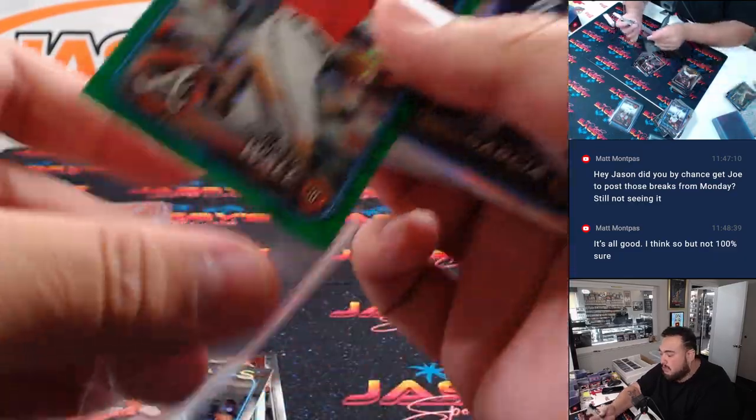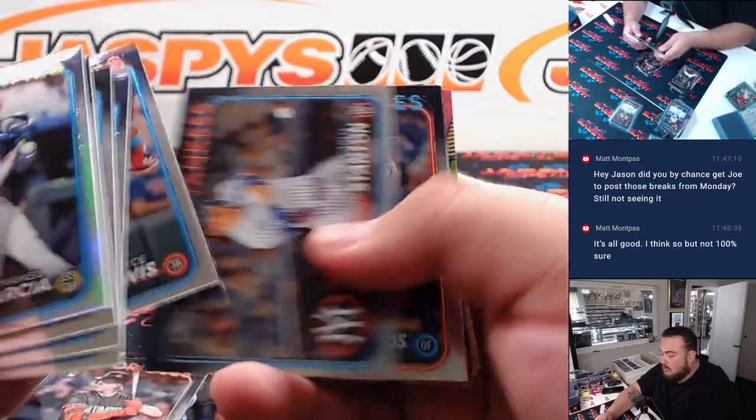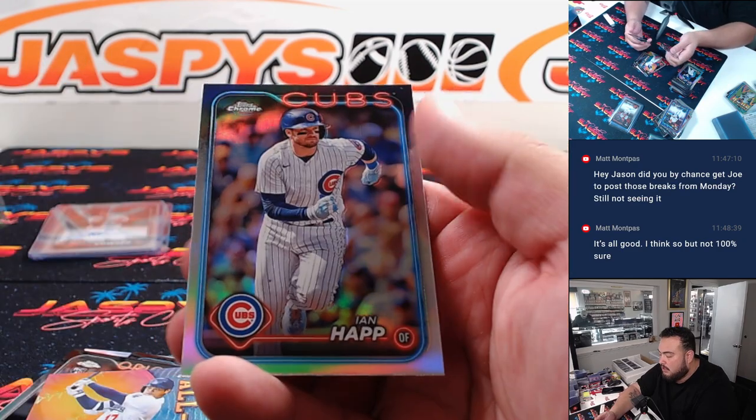Forest Wall. We got Pico Armstrong there. Richmond, Shohei, Ian Happ.